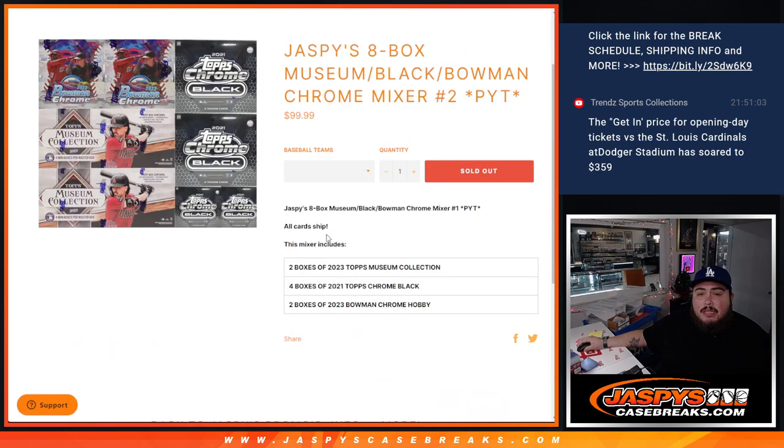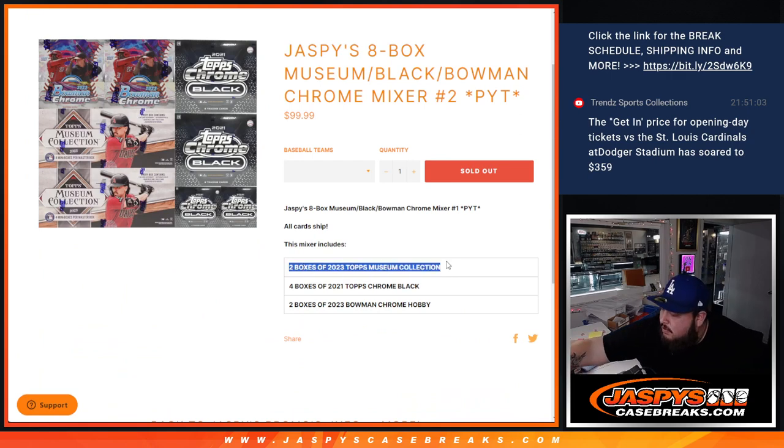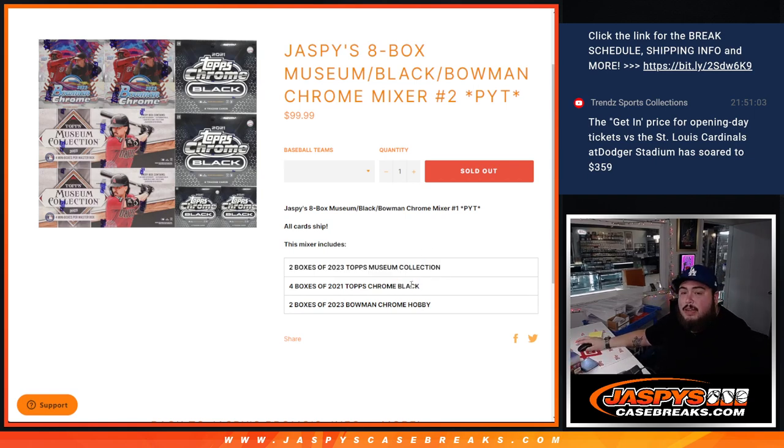So, this features 2 boxes of Museum Collection 2023, which I have right there. Double checking them this time. 4 boxes of Topps Chrome Black, which I have right here, and then 2 boxes of Bowman Chrome Hobby.